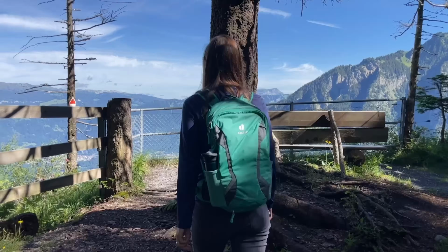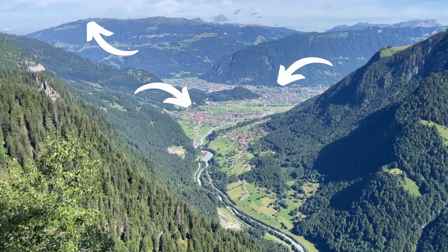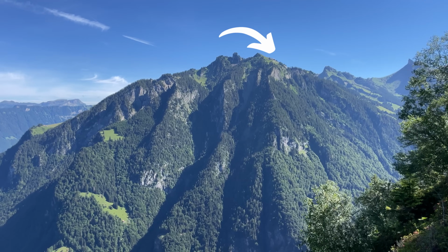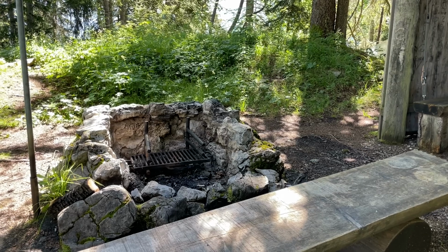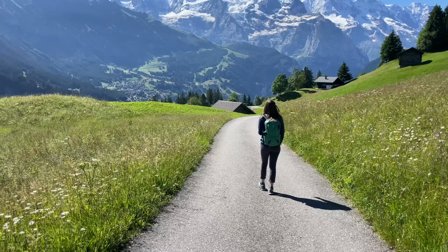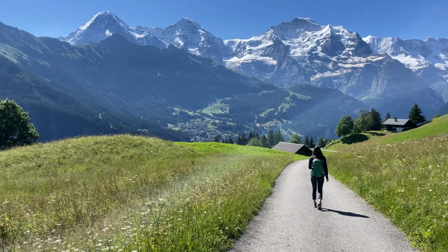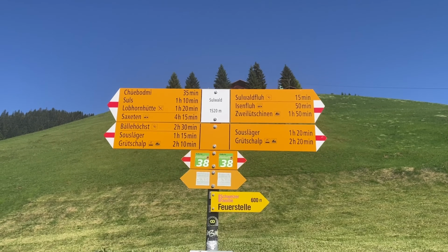And this viewpoint definitely delivers since you can see Wilderswil, Interlaken, the Niederhorn, Harder Kulm, and Schynige Platte from here. They even have a grill spot, picnic tables, and plenty of firewood. And you won't mind walking back because the views are just as good in this direction too. Next is the hike to Grootschaap.